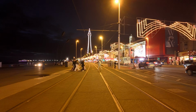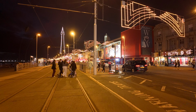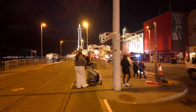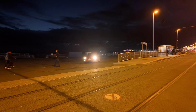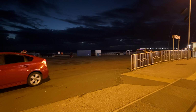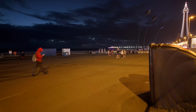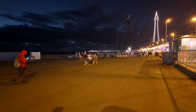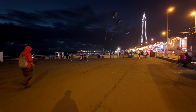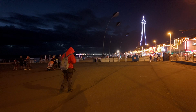But we're now coming to an even busier section. Just over here we've got the waxworks. Someone else on there. I did a video this morning, the one that didn't work, and I was showing the stage and everything. They were taking the stage apart and all that. Unfortunately, I couldn't put it out. So we'll have a look tonight and see what they've managed to take down. But it was a massive setup they had for the switch on.